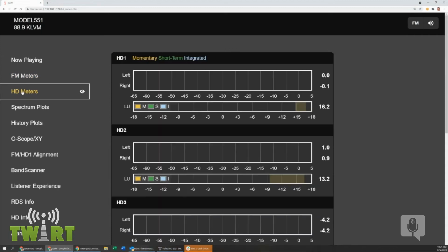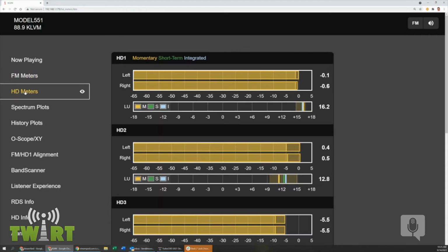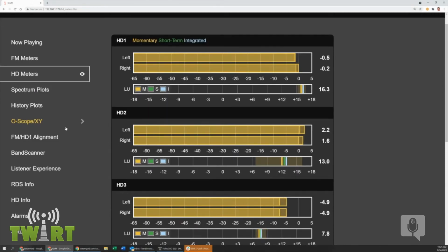You can look at HD metering, which is going to give you, these guys have 3 different HDs. So you can see that the top one, the meter is HD1 audio is right in the same level as the FM. HD2 is running consistently and in peak level there, which is important because if you're tuning from an HD1 to HD2, you don't want the level to drop way down or increase. Their HD3, it looks like, is running around 4 or 5 dB lower than their HD1 and HD2. So you can see that information.